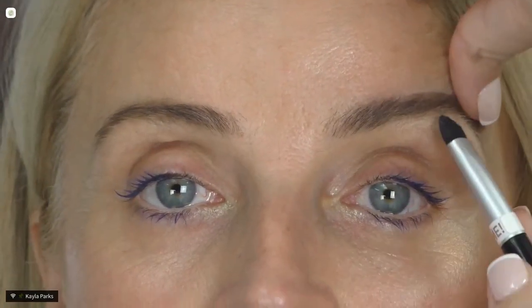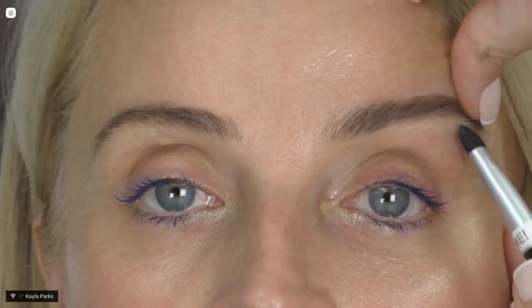If you have questions about how to do this at a different angle, you can do this laying down. You can do it as they are sitting up, whatever you prefer. If they are going to be laying down, I recommend having them sit up for you at first, before they lay down. Take a look at their brows because you want to make sure you're shaping it to them how they're going to be the majority of the time, which is standing up or sitting up.